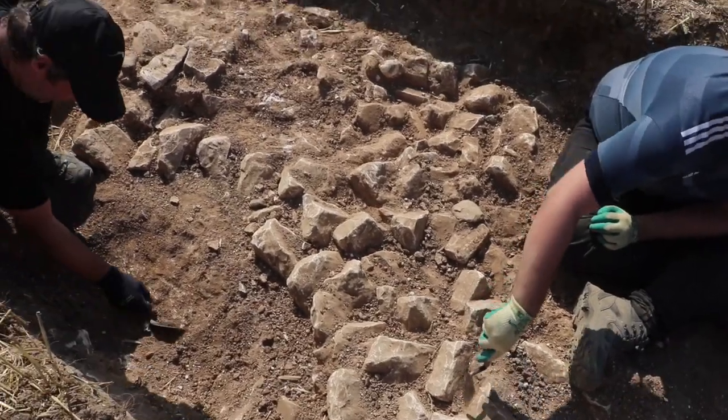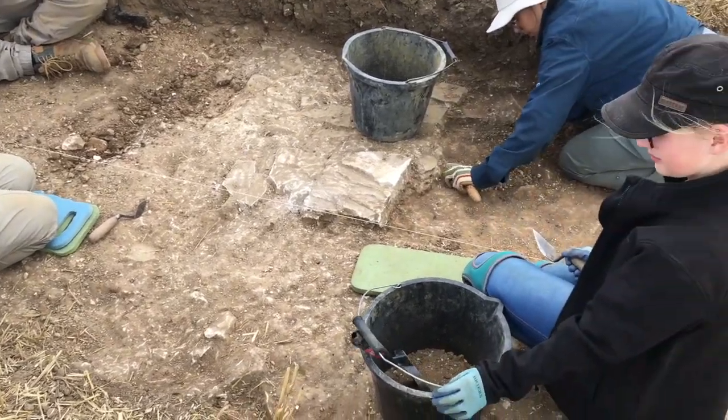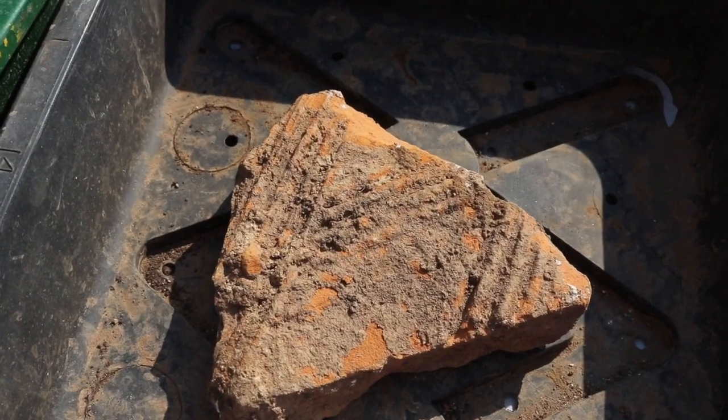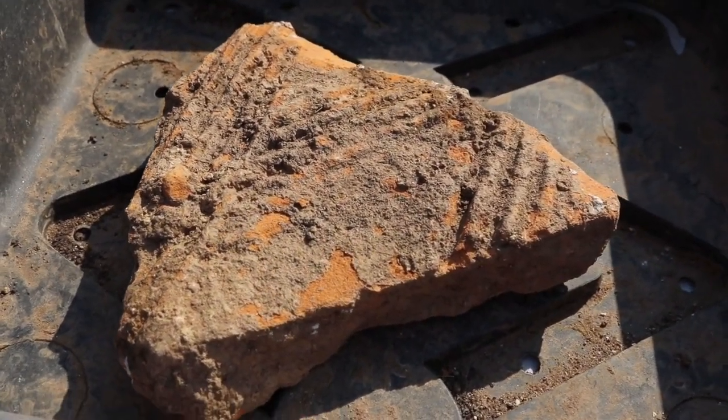Number 4. So the fourth sign that we might have found a Roman villa is something called a hypocaust. Rosie, can you tell me what a hypocaust is and what that might look like in the ground? So a hypocaust is essentially underfloor heating, where you would have stacks of tiles called pilae, where you have a fire, and these stacks create air underneath the floor for the heat to be spread throughout. And we've also found what we think might be the box flues, is that right? That would have channeled the air up into the rooms above.